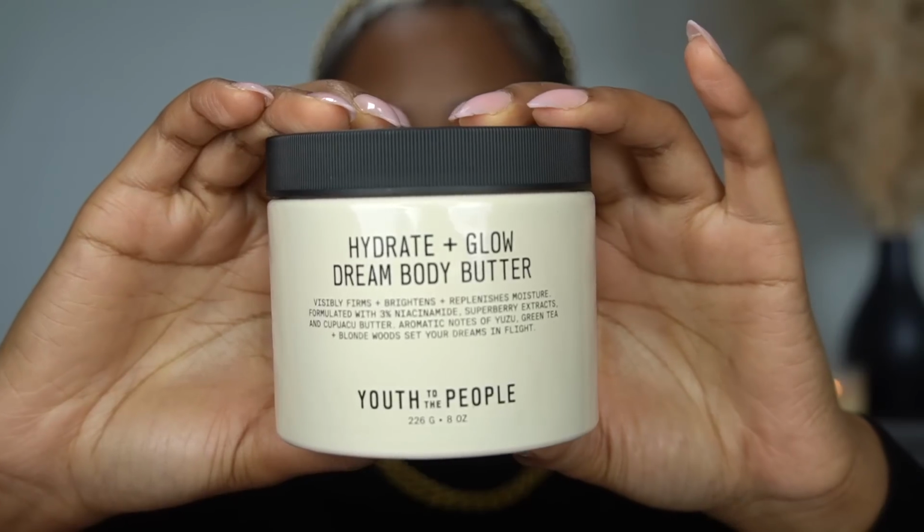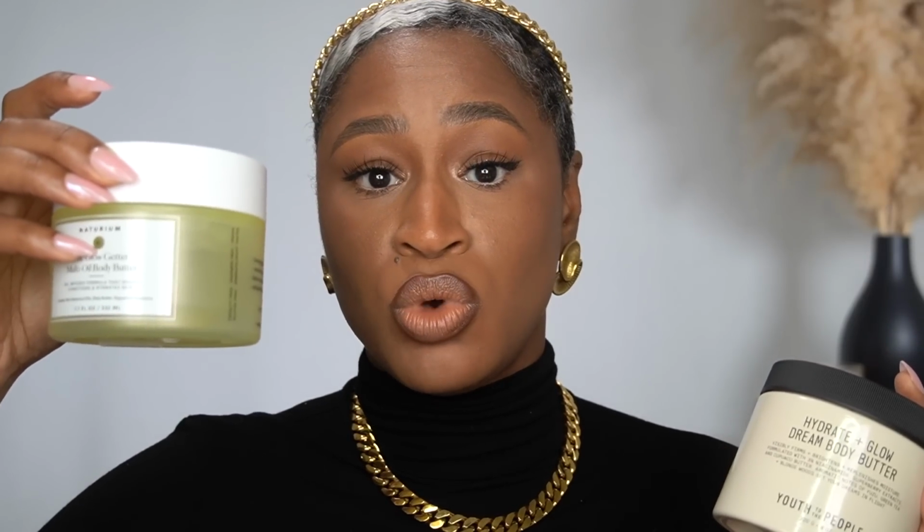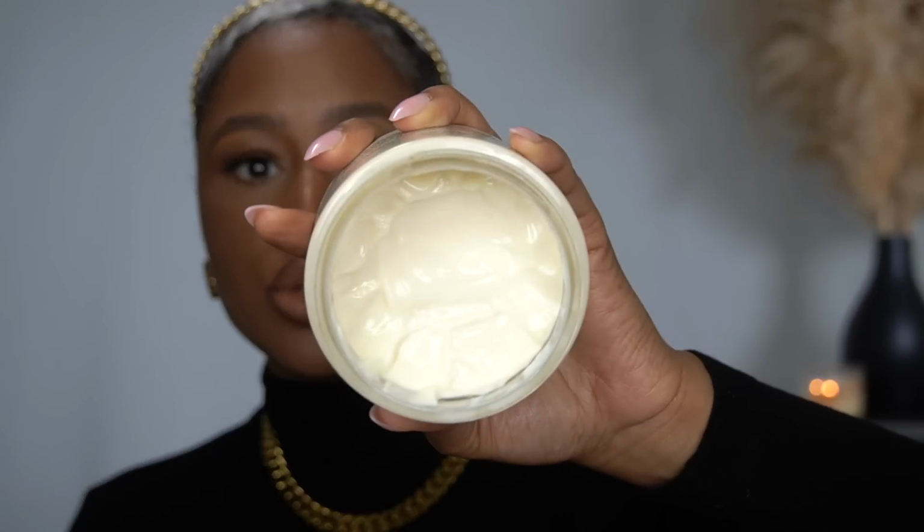Now this next one is from Youth to the People, and this one was super viral about a year ago, and for good reason. It's the Hydrate and Glow Dream Body Butter, and it gives your skin a beautiful glow. It leaves a high shine just like the Naturium one does. To me, they almost look equal on the skin as far as that high shine. So this is another one that's great in the summertime, but it's one of my least worn body creams. It's a thicker consistency that, similar to the Naturium, almost turns into an oil on the skin.